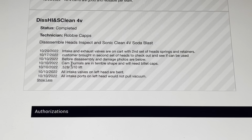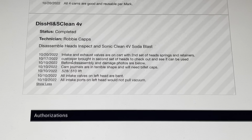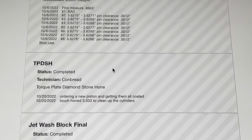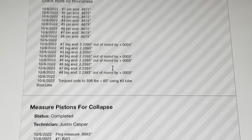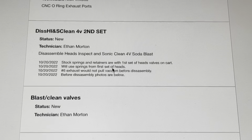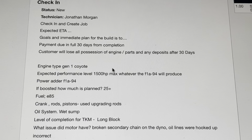And then on the 10th, it says, before disassembly, damaged photos are below. Cam journals are in terrible shape and will need billet caps. All intake valves. Okay, so we already went over this, that was back on the 10th. So you can see some of this stuff is actually double stacked. Let's see if we can scroll down. I don't see anything else. Some of this information is double stacked in multiple areas. I guess whatever area it pertains to for different jobs is where they put the information, that way whoever's working on that job will have any information that they need.